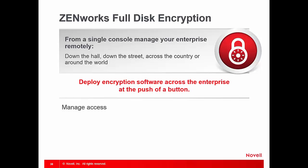Manage access. ZENworks lets you decide where to deploy encryption across your entire fleet, encrypt an entire hard drive, or just a specific partition on a hard drive. Decide which encryption algorithm is best, and then let ZENworks do the rest. Turn encryption on and off with a simple policy. Rolling out FDE to a single device or 1,000 is just a few buttons away. It is simple and is all done from the ZENworks Control Center.